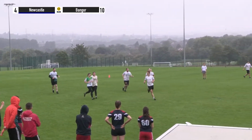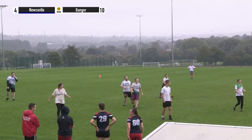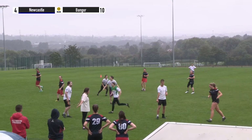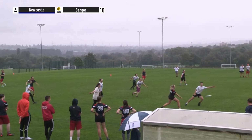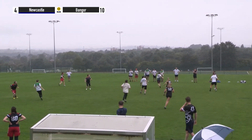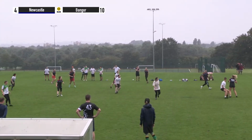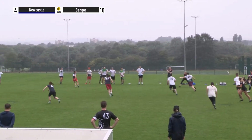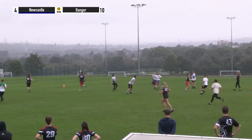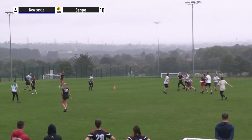So the hooter has just gone. One more possession still to be played in this game. Newcastle get one opportunity to get a 5th point on the board, as they immediately dump and swing against this Bangor zone that's been so effective for them all game long. Forehand to the far side, backhand down the line. But the zone gets the chance to set back up again.